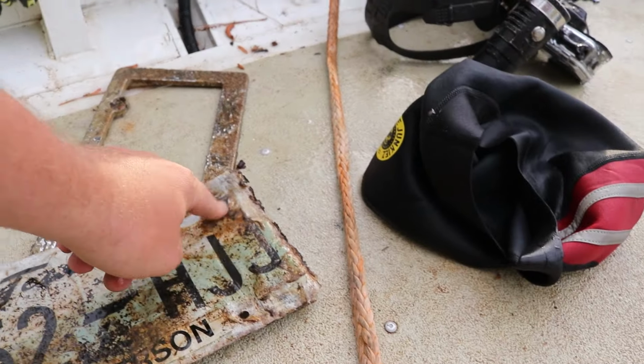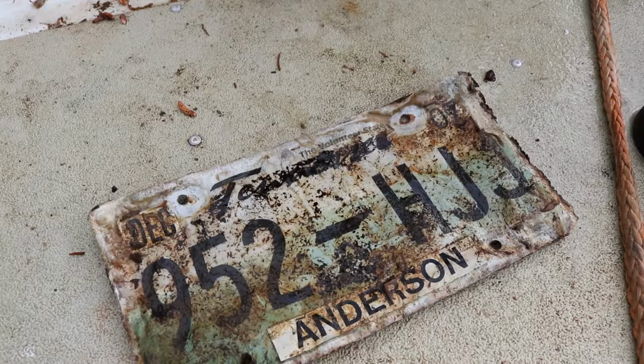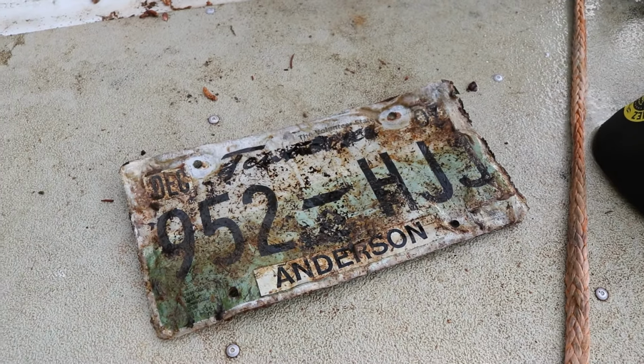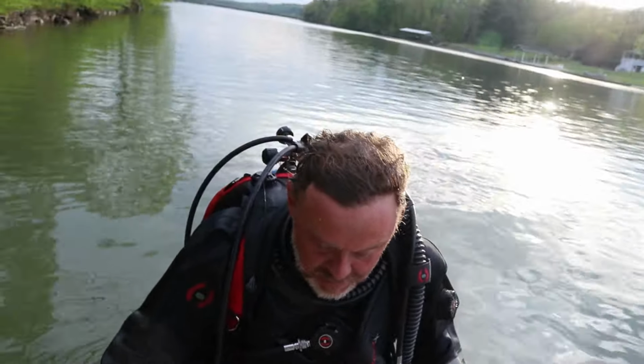Well, 07. I brought this one up with me this time. Just might give away something. Anderson plate. It's just got some weird Asian stuff around it. 952 HJJ. Did you look inside? I didn't do none of that, man. Don't judge me. Well, I got the tag.